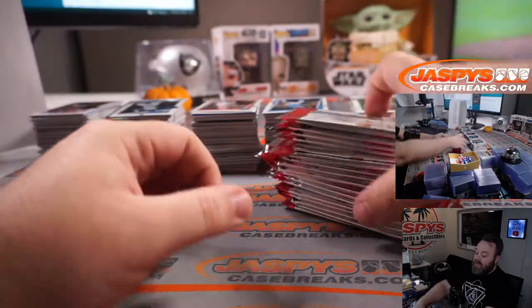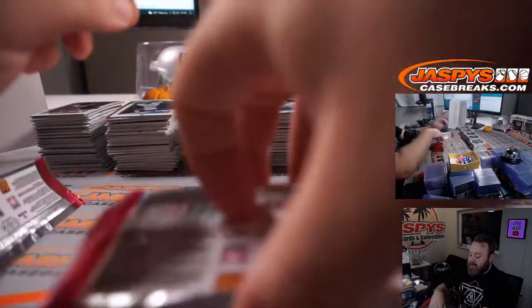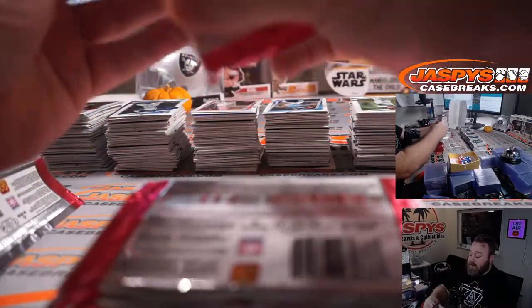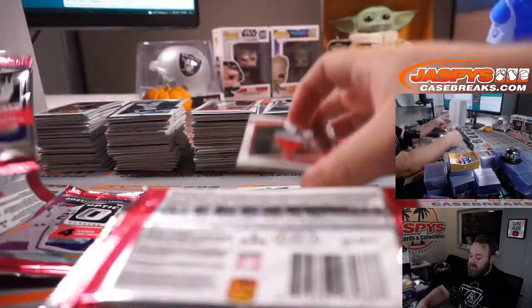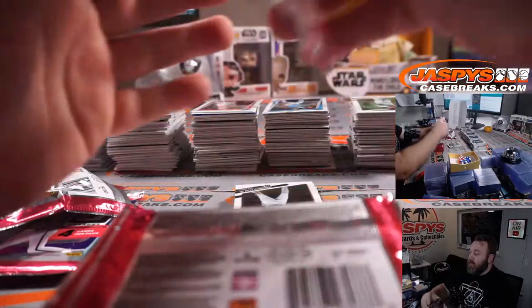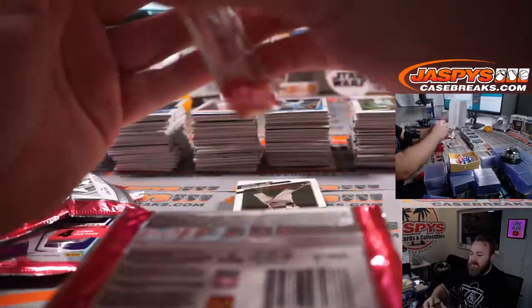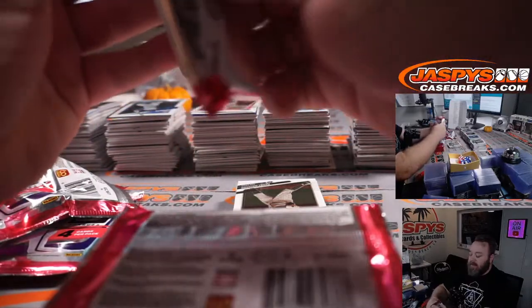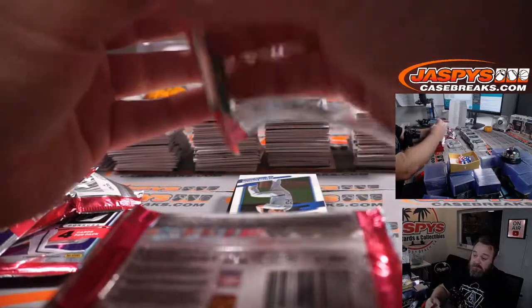On the hot boxes, per case it looks like there are two autograph hot boxes and two parallel hot boxes, which is really nice. I used to remember it only being one per case for each, but hey, double it up. So on a 16 box case, right? No, 12 box case. Yeah, 12 box case. You've got a 1 in 3 chance of hitting either an auto hot box or a parallel hot box. It's not bad at all.